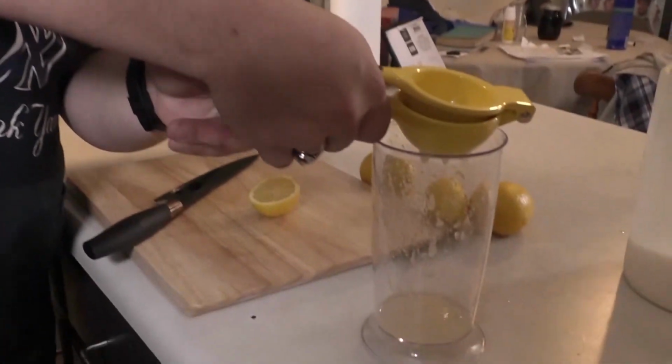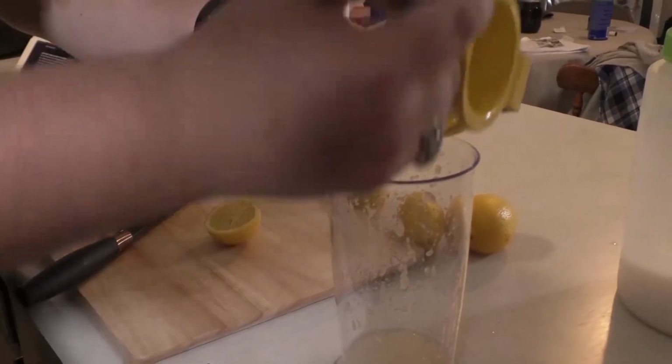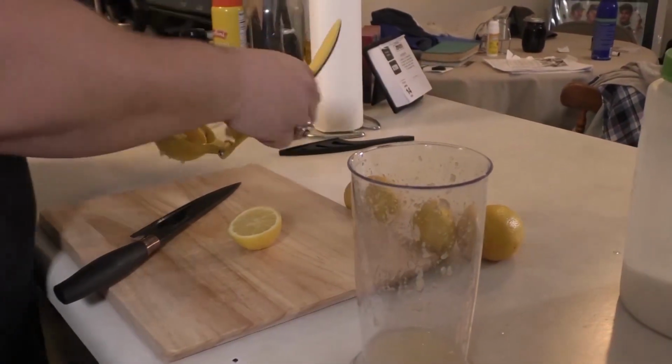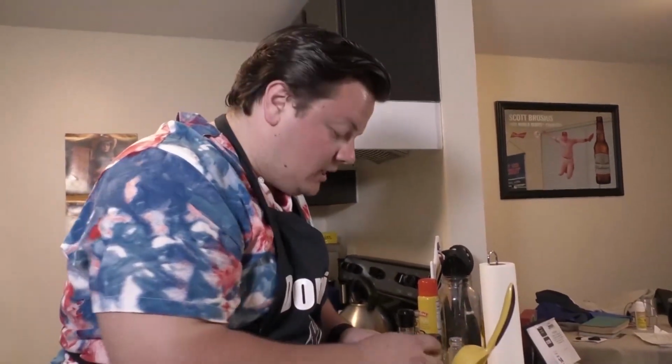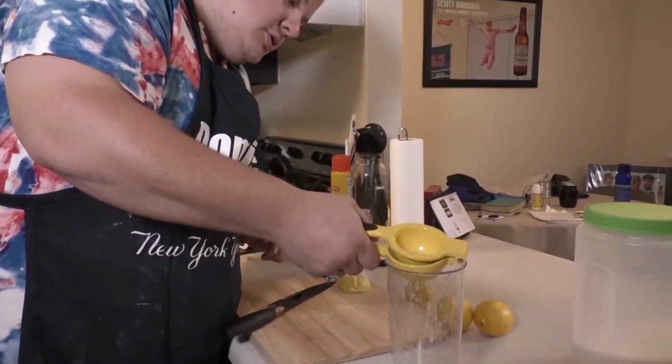stuff. At least it didn't get in my eye. Squeeze all the good stuff out of there. You want as much juice out of that lemon as you can get. There's a little bit left on top there as well. Now, you can do this through a strainer if you don't like pulpy lemonade. But I prefer a little bit of pulp in my lemonade.